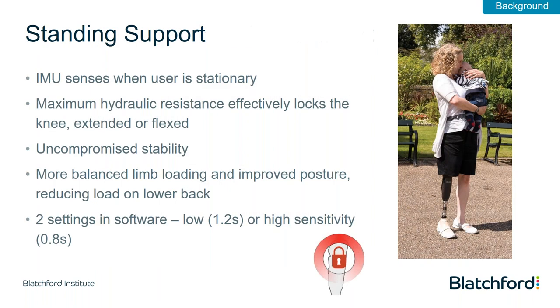Thank you. Moving on to the standing support. In standing support, the internal motion unit detects that the user is stationary, it then locks the knee. Now, this can happen whether the knee be extended or flexed. And it gives you a very positive support. So many patients can actually balance themselves on the artificial leg, even with the knee slightly flexed in this position. This leads to a more balanced limb loading and improved posture, which will reduce the load in the lower back and hopefully reduce the incidences of lower back pain for transfemoral amputees over time.